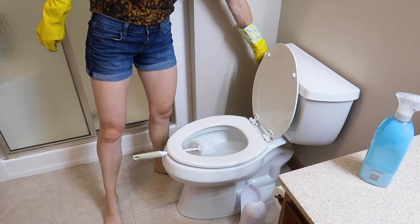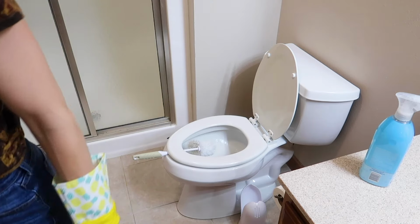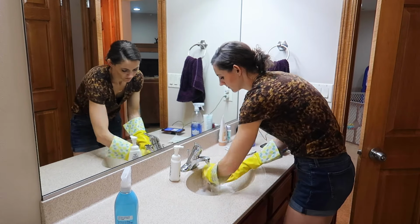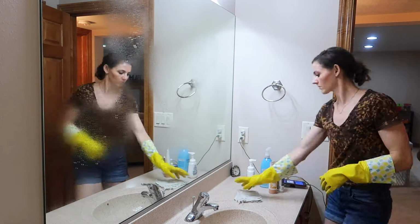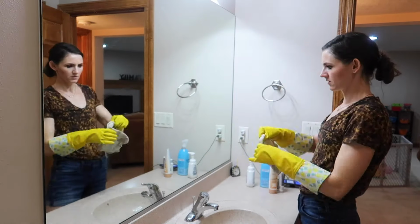This toilet handle is a little finicky. The first time I didn't hold it down long enough, so the cleaner didn't flush down. You can only imagine with little kids when they're doing their business what happens. So yeah, we got that situation going on with the toilet. All right, time to get the rest of this cleaned up. I feel like once I get to the mirror and then the countertops, I'm at the finish line.